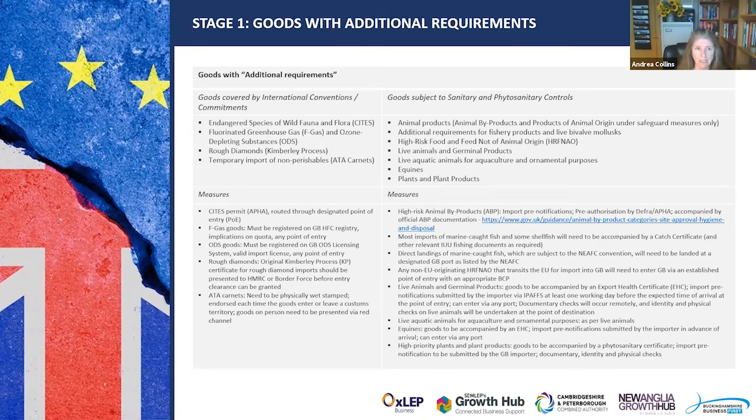So a lot of the measures from the 1st of January involve registration and pre-authorization, and sometimes pre-notifications and pre-authorizations for the imports of those goods. But there is no requirement for say export health certificates in every single situation. Live animals and germinal products, as we say, will need to be accompanied by an export health certificate. So I showed you the system earlier for where you would apply for that. There'll need to be a pre-notification submitted by the importer to the IPAF system.